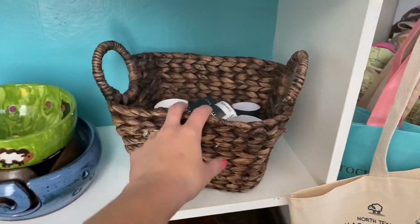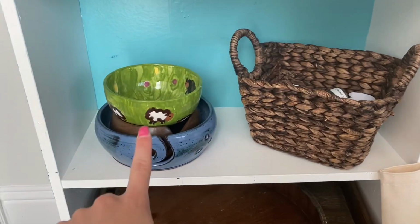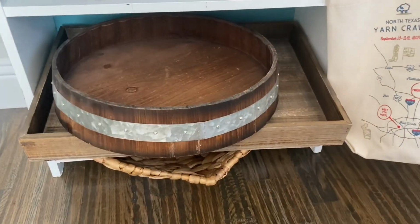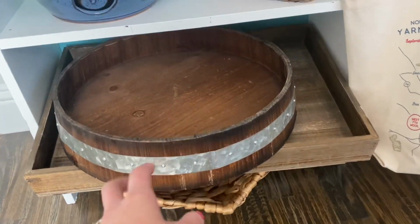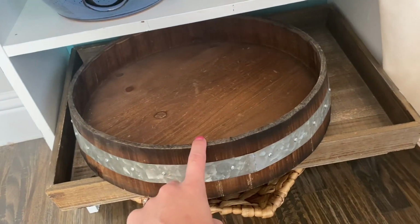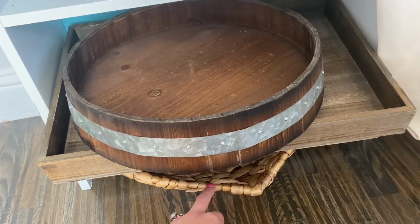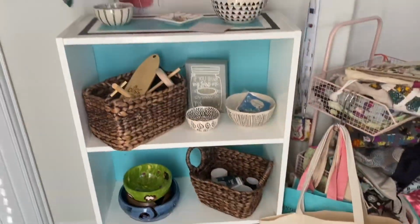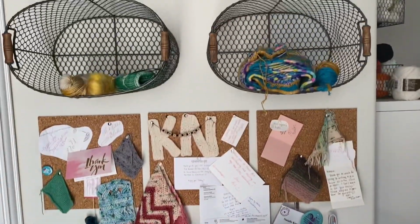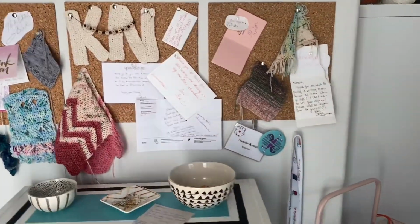This is where I keep the labels for projects that I'm currently working on, so I can show them on the podcast. Got some yarn bowls, and then down here, these are the accessories I use, props for photographing stuff. So I use this one a lot. I use this one to film all of my tutorials, and that basket I use sometimes, so I just keep them on the shelf down here and out of the way. So that's that wall. Lots of fun. I love having all of my memories out here together.